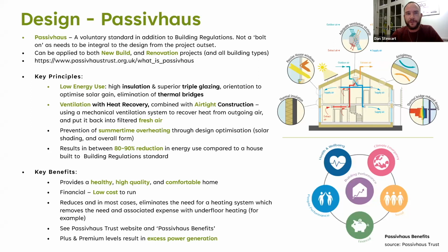And the design also is not just about keeping all the heat in, it's also about preventing it from overheating. So by careful modeling of the glazing around the building, which is becoming more relevant, obviously, as you get hotter summers, making sure we don't get too hot inside the house. So I think the key point really is it's between an 80 and 90% reduction compared to a standard building regulations built house in terms of energy use. So that's the kind of key principles of the design.